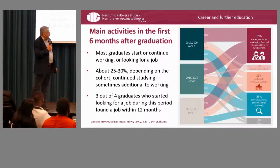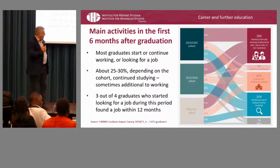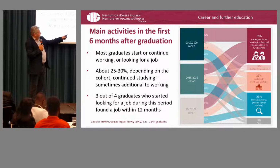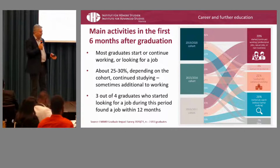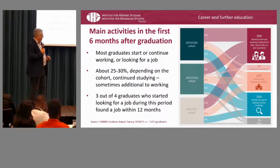26% started a job search within the first half year after graduation, but didn't succeed yet. And 7% do something else, neither studying nor working. And of course, you can see that there are a little bit differences between the cohorts, but everybody was asked what happens during the first 6 months after graduation. And going to work, it was 10 years ago 41, then it was 35, and now it's 42 again. And remember that in the middle cohort, we had a far higher share of European students, for example. So it's not that there was a financial crisis or whatsoever, the economic cycle was down. No, it's more likely it's the region of origin that has an impact on what people are doing after graduation.